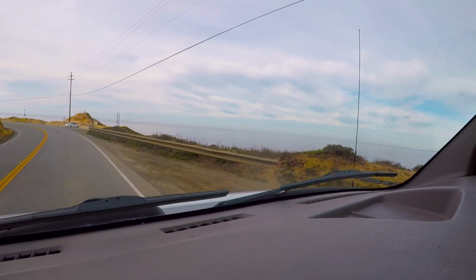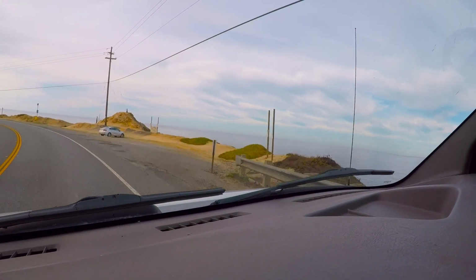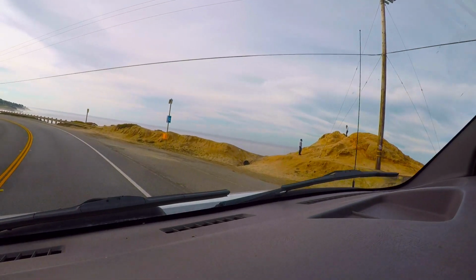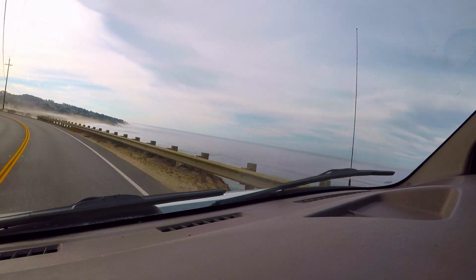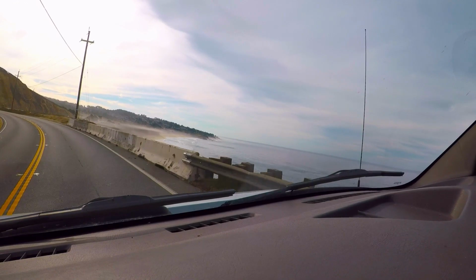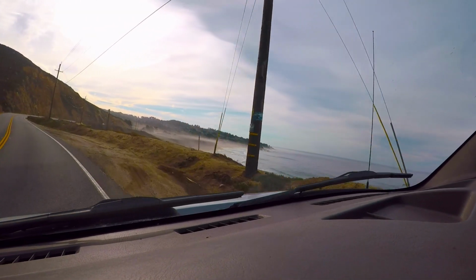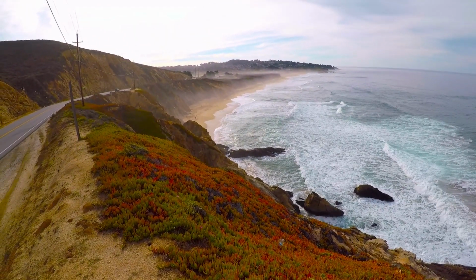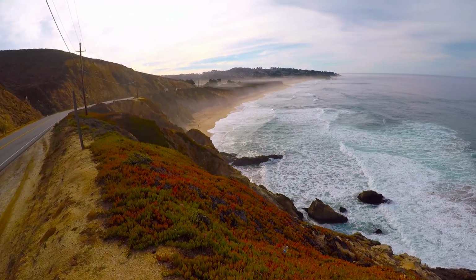Okay, so now we're just past Gray Whale Cove here, and I've got a little lookout spot for the north side of Montara that I'm thinking about going to today. It's right around this corner here. Let's see, it's either this one or the next turnout. I think it might be the... Okay, that's the spot I'm talking about, North Montara State Beach.